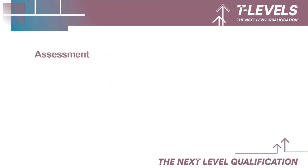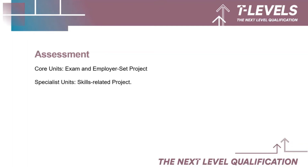As I said, T-levels are assessed through a combination of core and specialist units, with each type of units taking up roughly about half the course. The core units are assessed through a 2-hour exam and an employer-set project. Specialist units are assessed through skills-related projects.